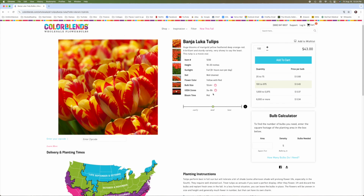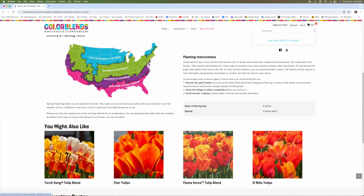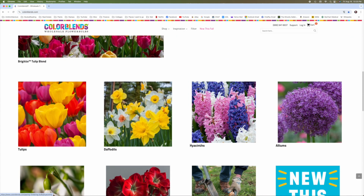And really, it's just a fantastic site, lots of information, cross tie-in to other bulbs that you may be interested in. We're going to zip back out to their site one more time and take a look at some of the hyacinths.